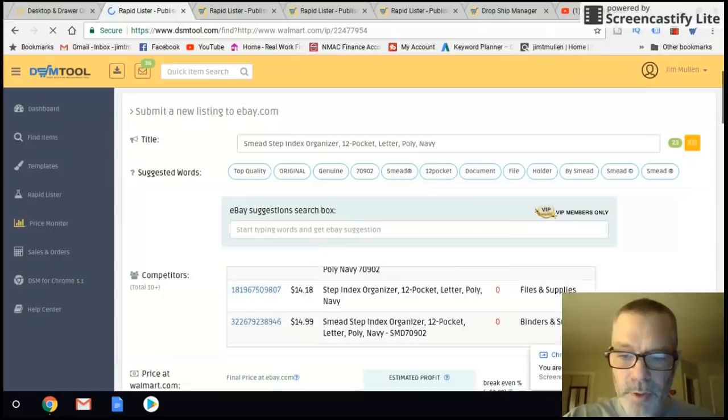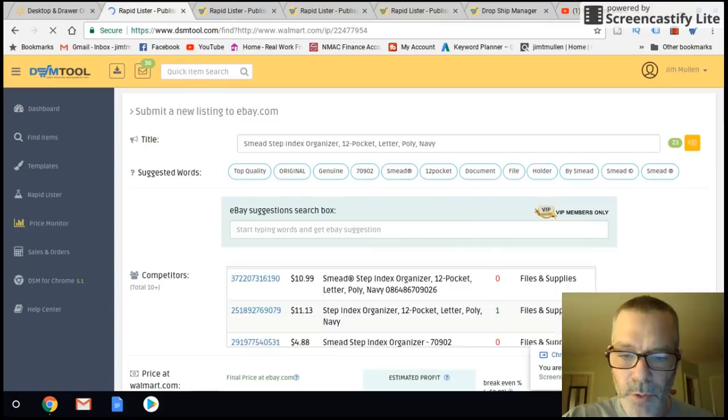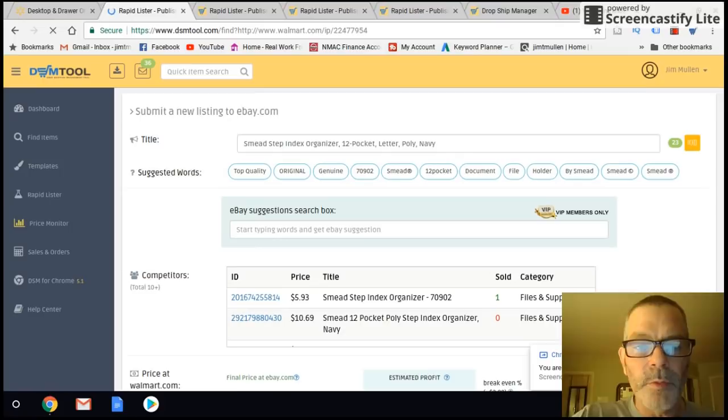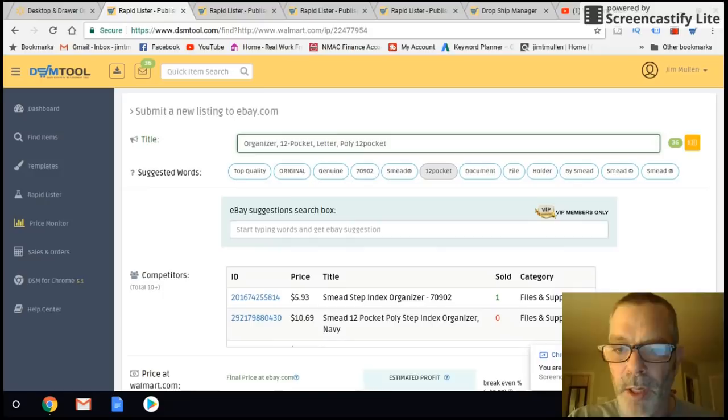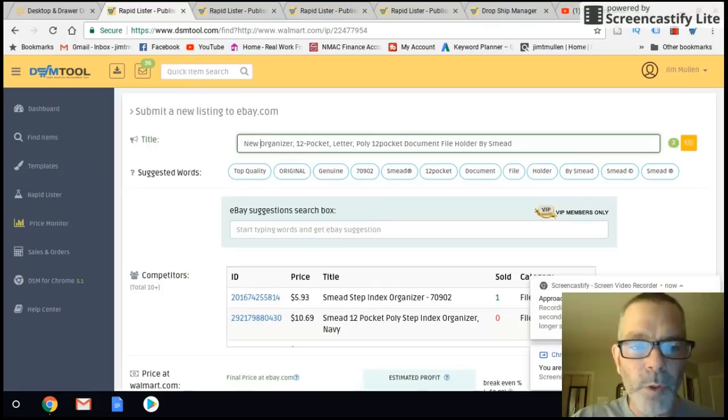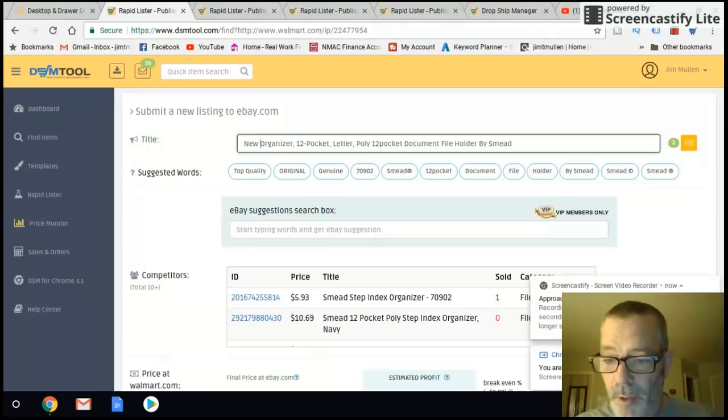Little research. None of these sold, so it doesn't matter if their title isn't the one. Smead Step Index Organizer. Well, we're just going to get rid of that and make it an organizer. We're going to get rid of the color because who cares about the color? We're going to put 12 pocket because it says 12 pocket. It's a document file holder, could have used some of those. Document was in the other one. Put by Smead, and we can put new over here. I don't know if new works or it doesn't. I've had it work for me, I've had it not work for me. Okay, but we're going to cut it close to the end here.